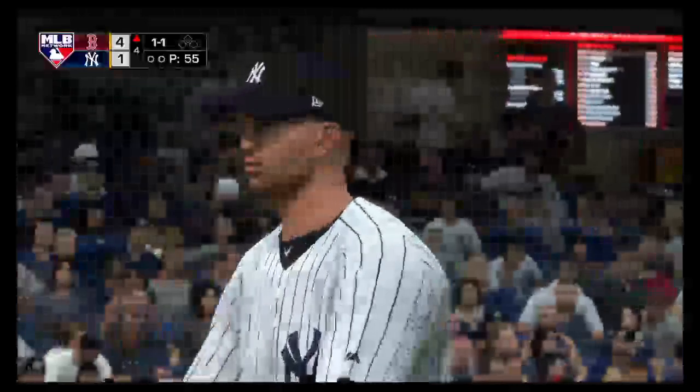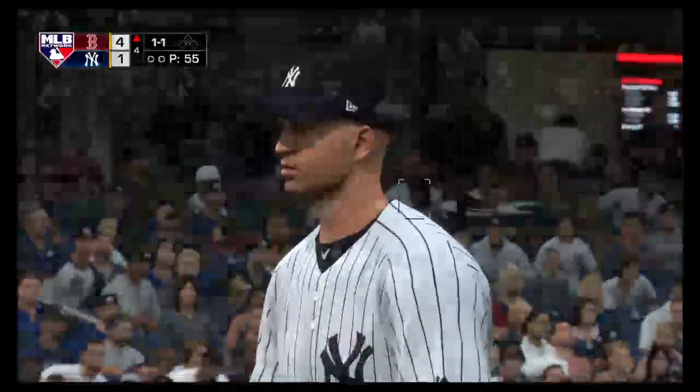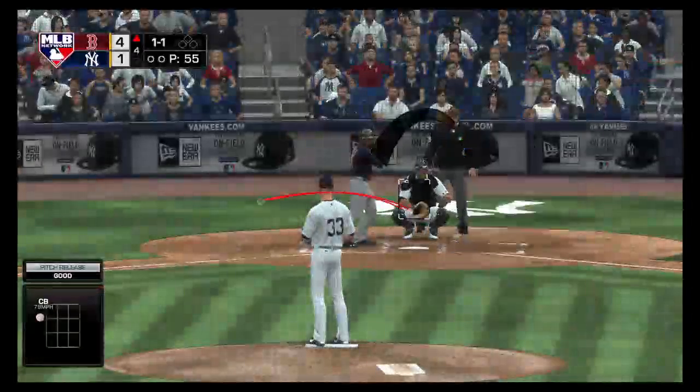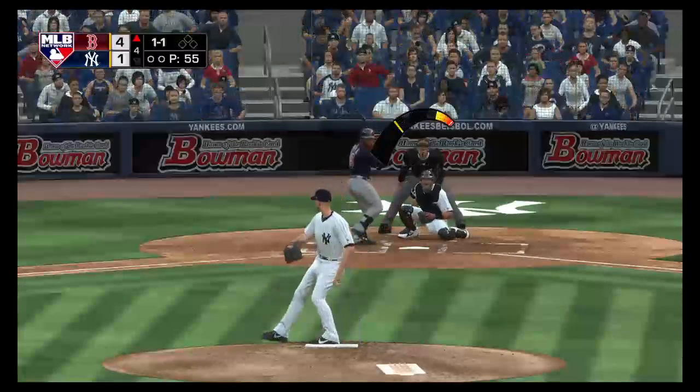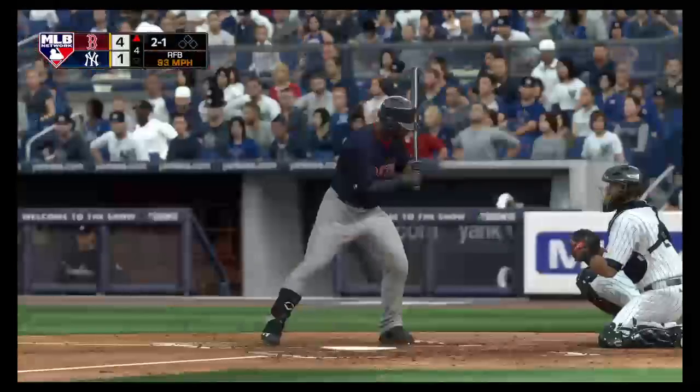Might have thought about it here, but he lays off the breaking ball inside. It's even at 1. Looked like he was trying to work in a front door curveball there, but it seemed like it popped out of his hand a little early, causing it to miss inside. The 1-1 home is a fastball that misses.